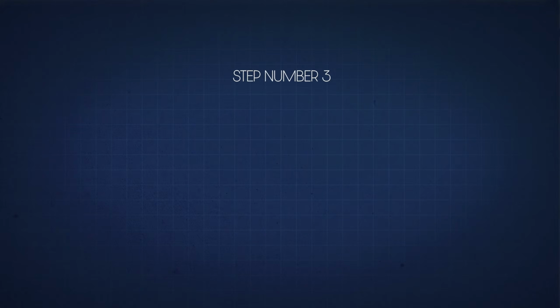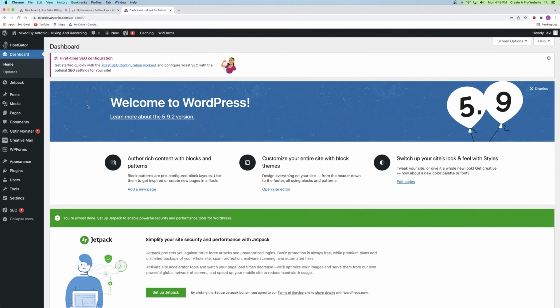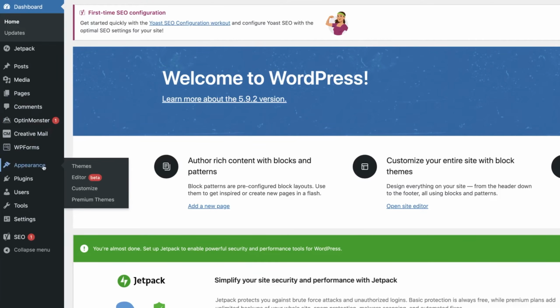So now it's time to move on to step number 3, which is to activate a new theme. Within your WordPress dashboard, this is where you're going to edit your website the most. So the first thing we're going to do is go over here to the left-hand side for appearance, hover over it, and then you're going to click on themes.